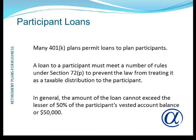Participant loans. Many 401k plans permit loans to plan participants. A loan to a participant must meet a number of rules under Section 72(p) to prevent the law from treating it as a taxable distribution to the participant. In general, the amount of the loan cannot exceed the lesser of 50% of the participant's vested account balance, or $50,000.